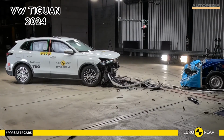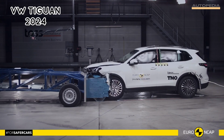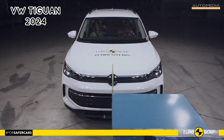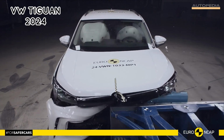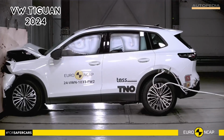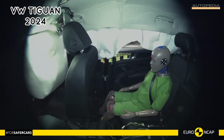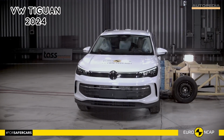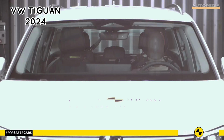And finally, let's look at the all-new third generation of Volkswagen Tiguan, which will hit the market in 2024. This model also received a 5-star rating in its Euro NCAP crash test. And for adult occupant protection, the 2024 Tiguan scored 83%. It provides solid protection in frontal and side impact, although there is room for improvement in some areas compared to its predecessors.